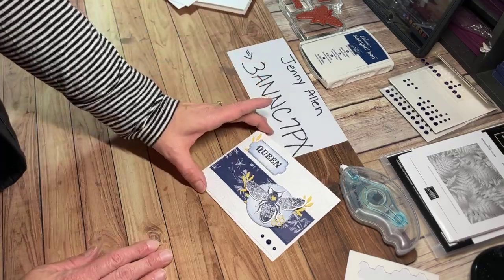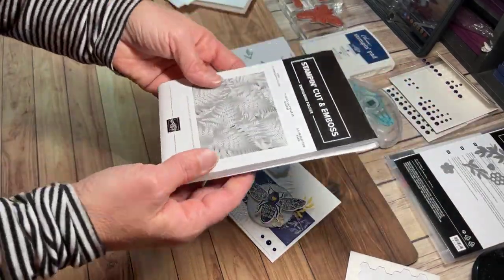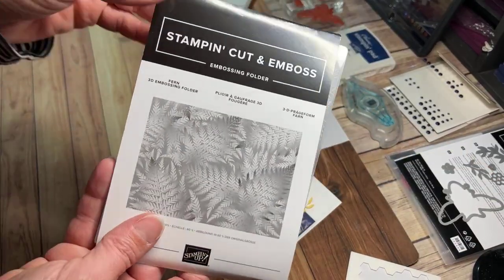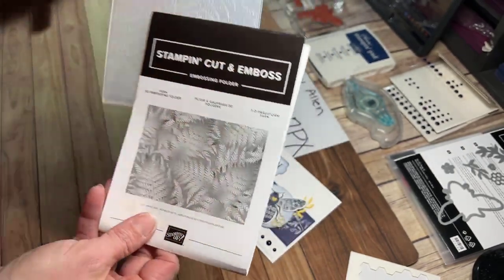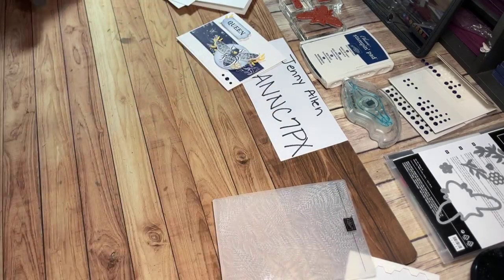So that's that. So what I'm going to do first is from that Sun Prints suite of products. Oops, I got a die stuck there. Also from the annual catalog, part of that is the Fern 3D embossing folder. So I'm just going to start, and that's going to be kind of our backdrop to our card here.